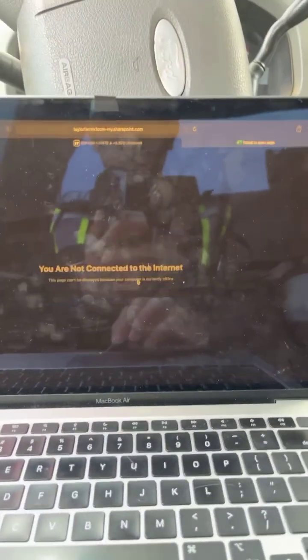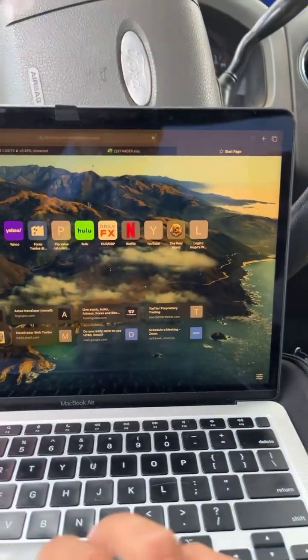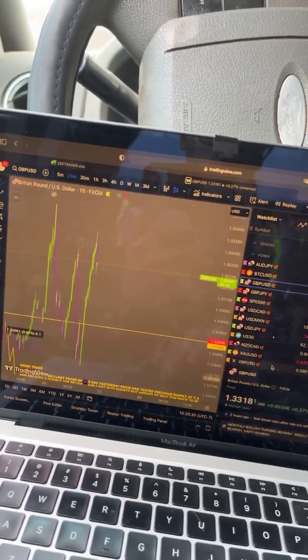Man, my charger doesn't work anymore. It keeps on, like it's not charging my phone. And if it's not charging my phone, it's not passing connection to the computer.